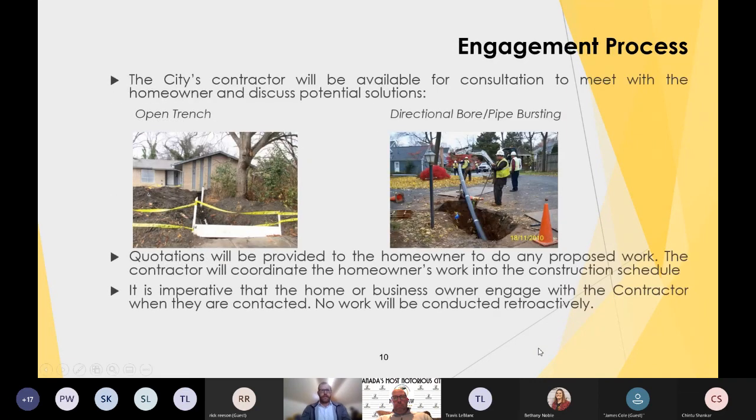Okay, the engagement process. What will happen very shortly, and I believe from talking to Travis that NIS has not yet sent letters out, but very soon, rather than later, NIS will be sending out letters to everyone in the affected locations in the city, which will have their contact information. It's important for you to reach out to NIS and say hello and let them know that you would like them to come to your house and have a look at how they would replace your water service and have a look at your sanitary service, and they provide quotes at that time.